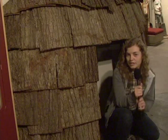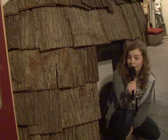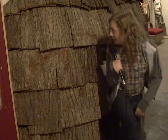This is the type of structure you could expect to see when walking down the lanes about 100 years ago. It's been created solely from the bark of trees. Again, a very, very good form of insulation and protection from the external environment.